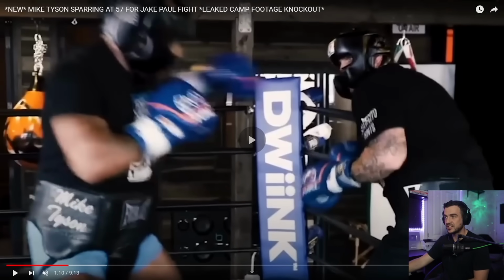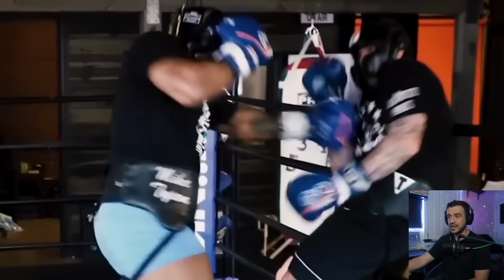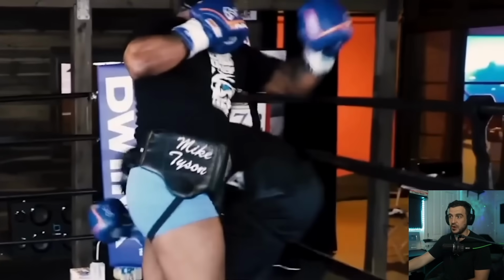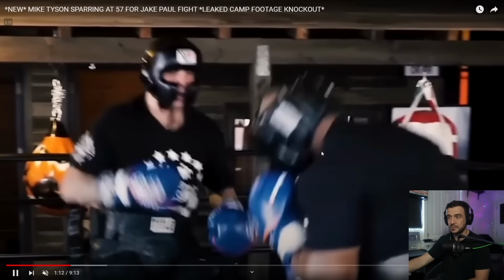Mike Tyson fakes the jab, right? Then he ducks off to the left to slip the uppercut and then comes in with a body hook, but he actually got caught there by the check hook of that lad's and then just about misses that shot. So they were both very evasive in that moment right there, but good head movement by Mike Tyson there, slipping that jab, that cross, sorry.